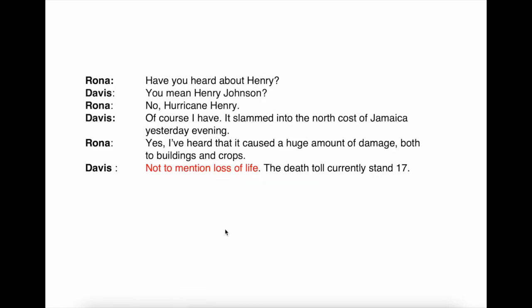Now, everyday English. Rona and Davis are talking. Have you heard about Henry? You mean Henry Johnson? No, Hurricane Henry. Of course I have. Hurricane, fırtına anlamında. It slammed into north coast of Jamaica yesterday evening. Vurdu. Burada vurdu. Fırtına. Into the north coast of Jamaica yesterday evening.